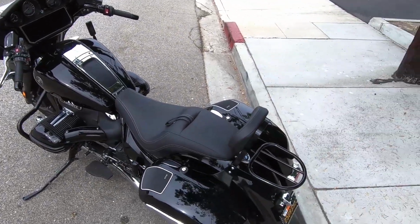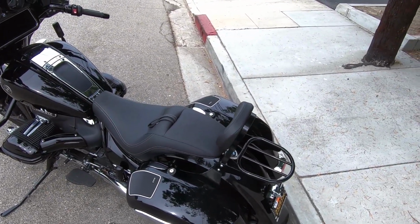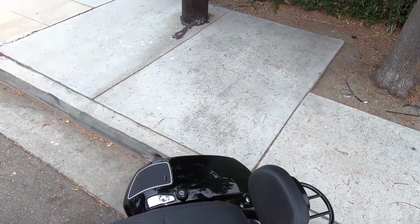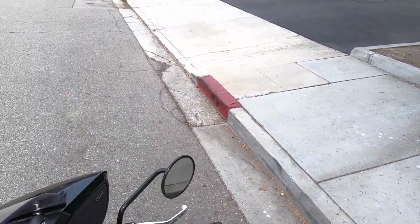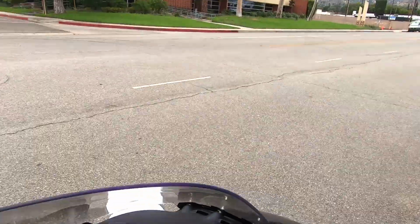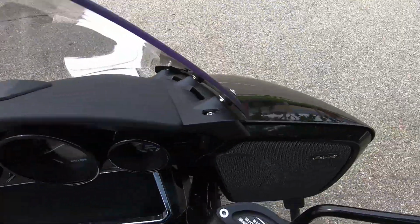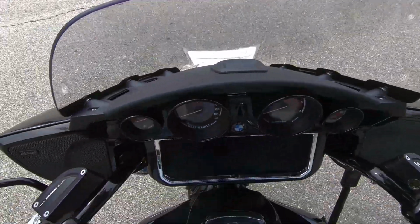Then just the sissy bar and the luggage rack, I had that put on. That was my thing. I got it from Road Styler. It's a great company in Poland. I think I paid less than a couple of $100 for everything plus the shipping internationally, so it wasn't crazy expensive. I'm gonna fire this thing up.